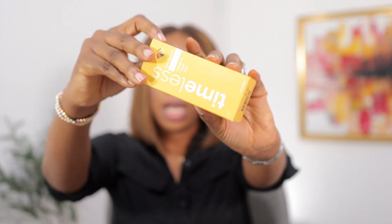What else can you use? You can use vitamin C. I think I mentioned it previously. And these are very good options. This is a very good option, the one from Timeless. Let me open it.